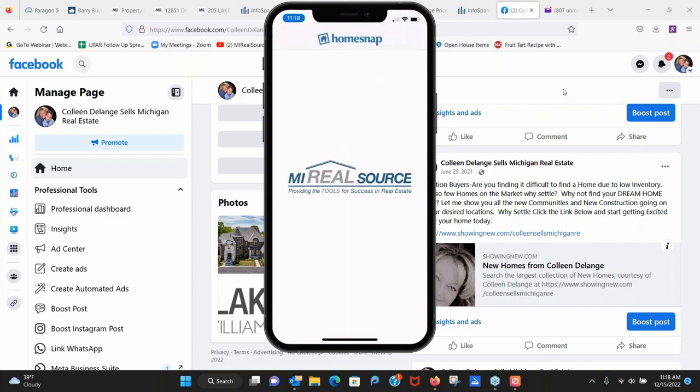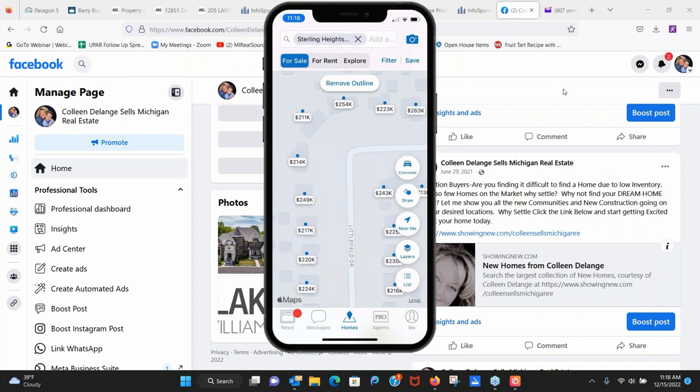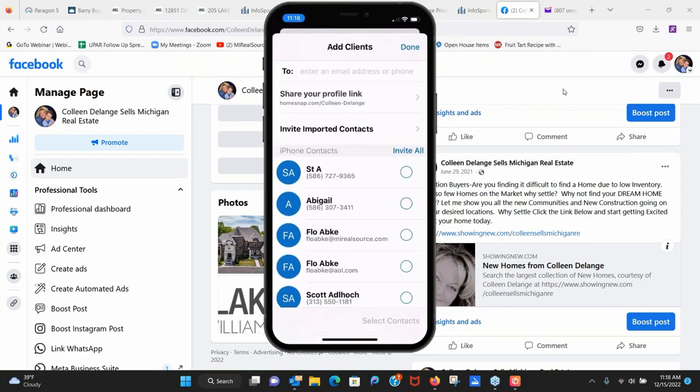So you're going to download HomeSnap, and there are two versions. There is a HomeSnap for realtors, which gives you all the confidential information. And then there is HomeSnap that you can give your clients so they can search. It's a great app to give, but how you're going to give it is you're going to click on the Me tab at the bottom, and you're going to click Invite.